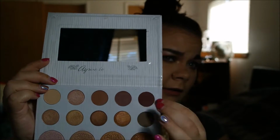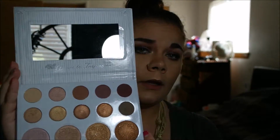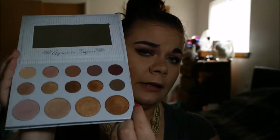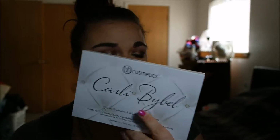These darker shades though, they're something else. They're a little more difficult to get pigment out of, and they don't build up very well. But overall, this is a pretty good palette, and I would recommend it for $14. Ulta did carry it. I haven't seen it there lately, but you can get it on the BH Cosmetics website.